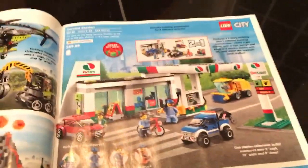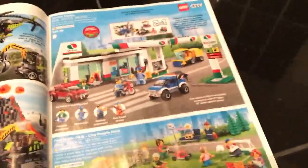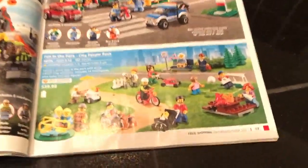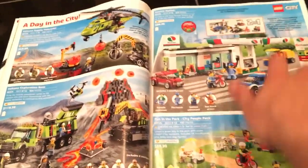You got the gas station. That's pretty cool. I like it, just it's way overpriced. I think I've said that to you about 1,000 times, but yeah. You got the park people. They're pretty cool. Out of all these, I would probably want the gas station.